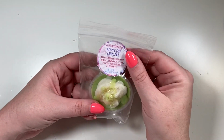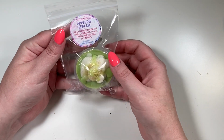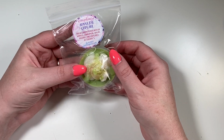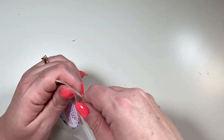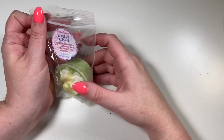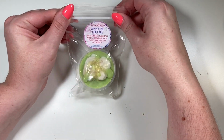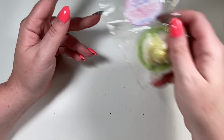We also did really love this one. This is the apple pie cupcake, fresh chopped Macintosh apples, cinnamon sugar pastry, and cupcakes at Tiffany's. And we both liked this one because you could smell the crisp apples, but the sweetness as well, and the cinnamon doesn't overtake it.